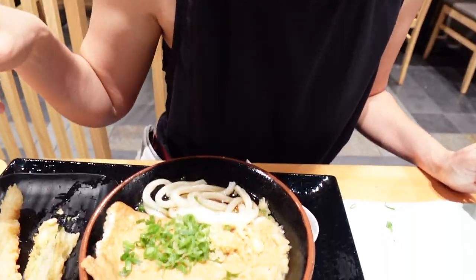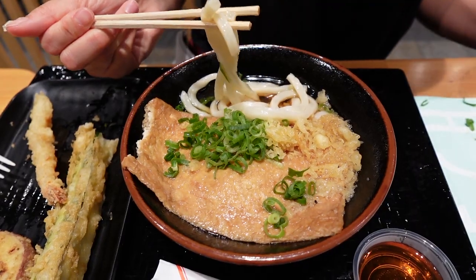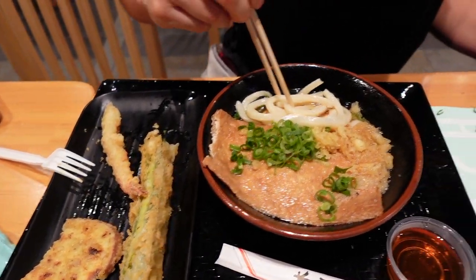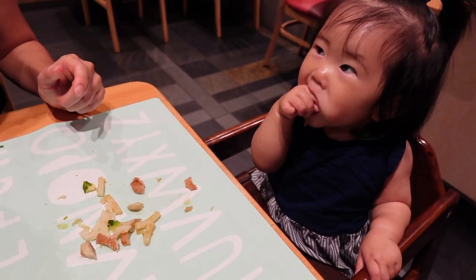We got the kitsune udon. Basically, it's udon with the tofu. And got a side of tempura: eggplant, sweet potato and some ebi. Ellie's enjoying her lunch as well. She loves the noodles.